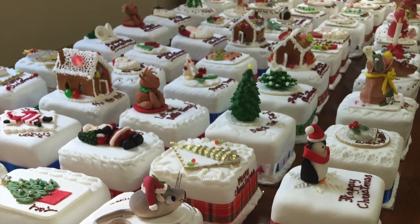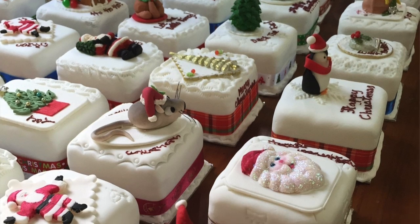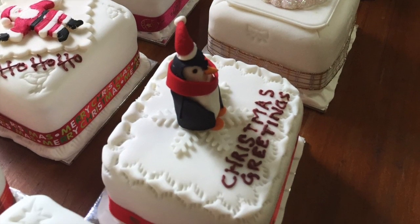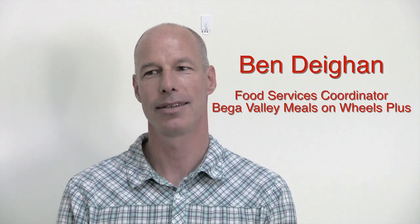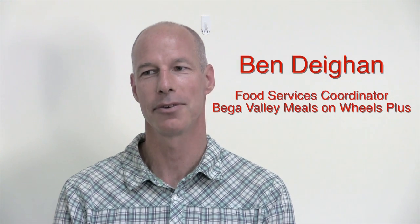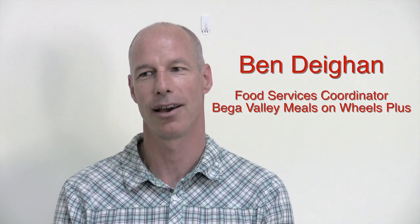This year we've actually got 71 cakes that the Sapphire Coast Cake Decorators Guild made. They made 79 all up, but they raffled off 8 of them themselves, and that leaves 71 for our clients.